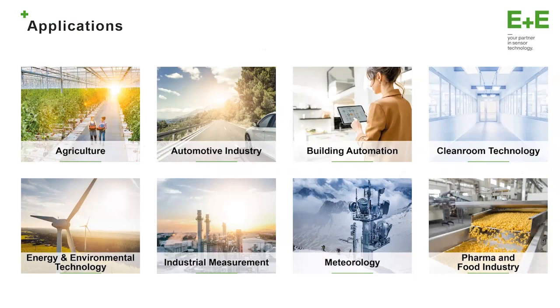Energy technology, so moisture and oil is used in a lot of power generation plants. That includes hydroelectric, that includes nuclear. People need to know, especially on the turbine side, the status of the oil, if it's absorbed too much moisture, if there's a leak. And then on the industrial measurement, I'll get into this in a little bit more detail, but we have a broad range of products that'll fit into this.